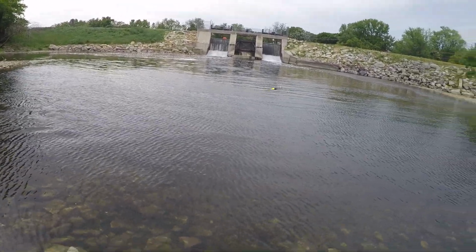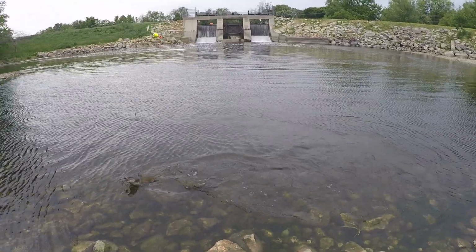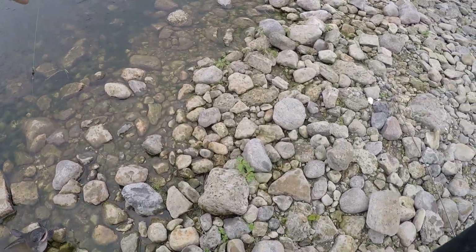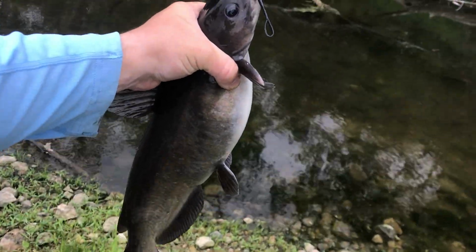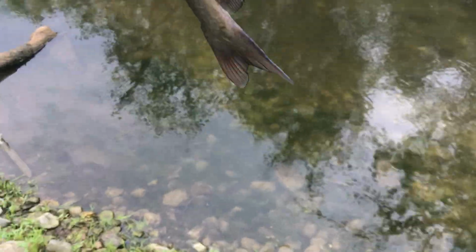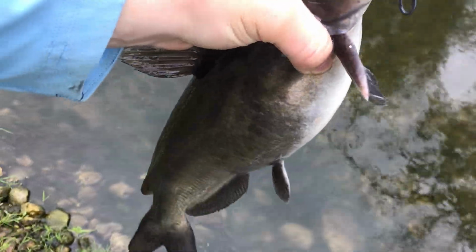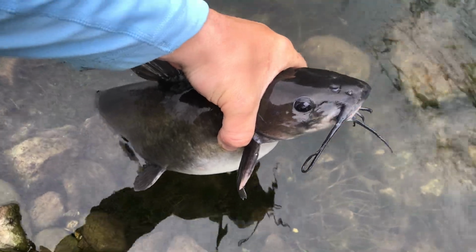These guys are probably spawning. Oh, no, I think that's a little female. Okay, so that's a fat little girl, I think. Pretty sure. I'll let her go right here. This one I didn't miss on camera, but the GoPro died when I was getting the hook out.